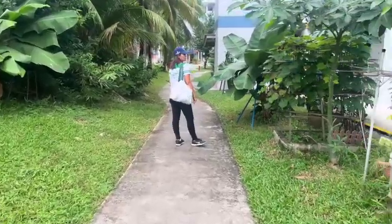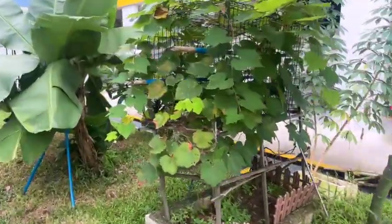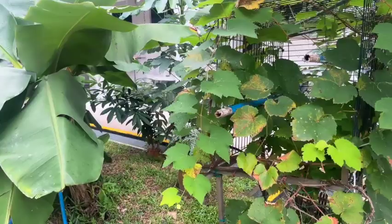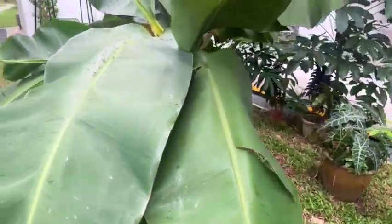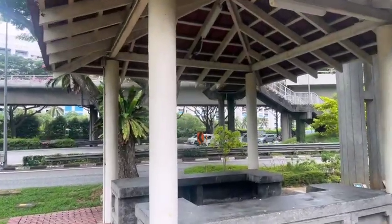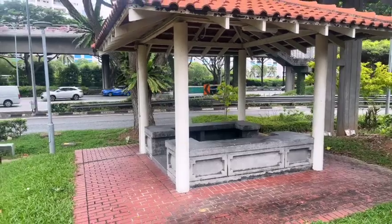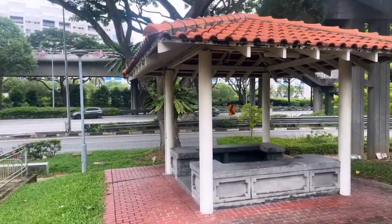It's a thing. As we follow my partner Lynn around the corner, we see a resident has made a small garden. Lynn is definitely better at identifying these plants than I am. She says this one looks like grapes and this one is bananas. Jumping ahead, I saw this gazebo that I didn't see the last time I walked here. It's right next to the expressway, so you can enjoy the smooth sounds of the traffic river.